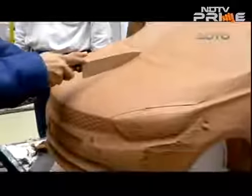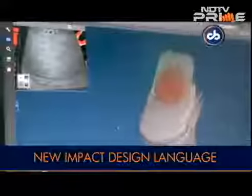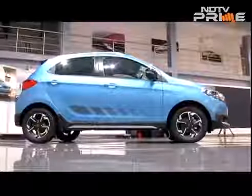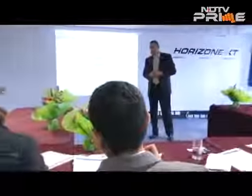The big new focus at Tata now is its new Impact design language for its cars, and the first product to truly exemplify this has been the Tiago. Now, typically there's plenty of secrecy around design, but Tata has invited us in today to its Pune facility, just like it had also had us visit the design studio in Coventry exactly 2 years ago.